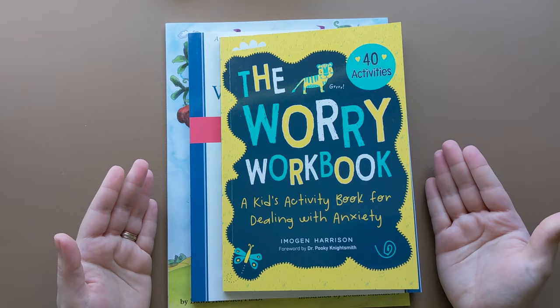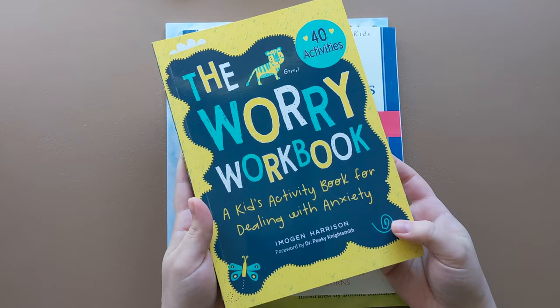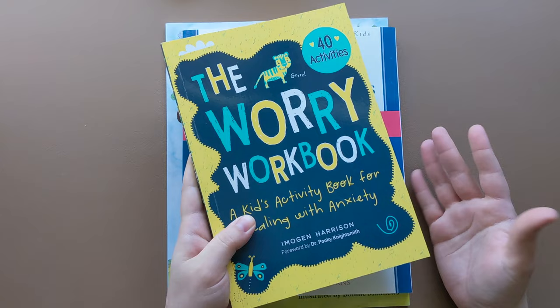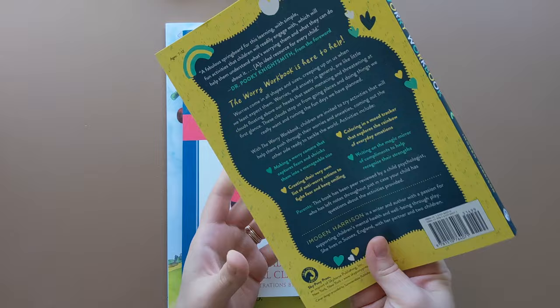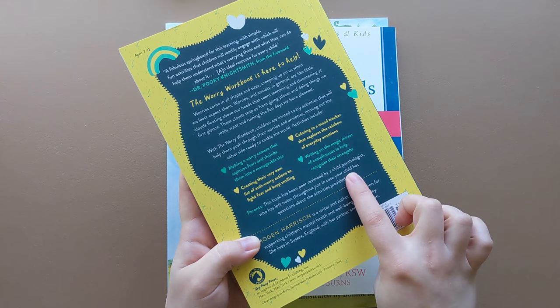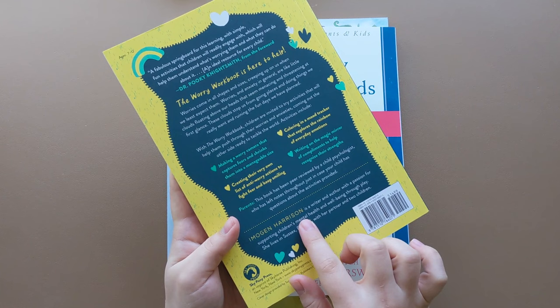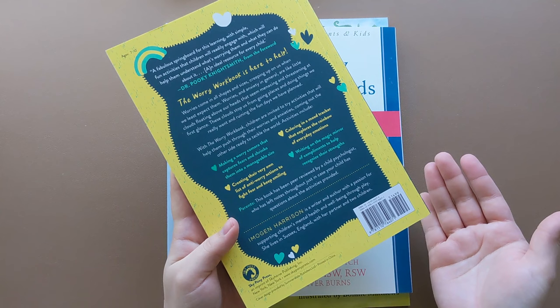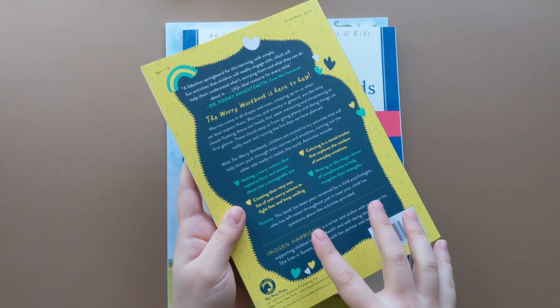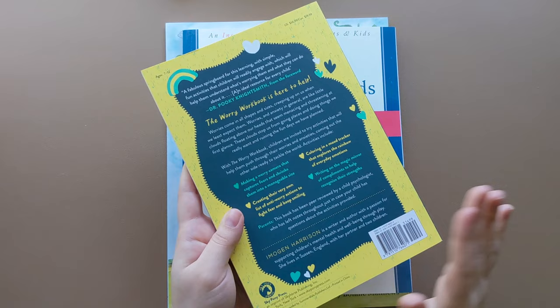The first one that I have here is just called the Worry Workbook, a kid's activity book for dealing with anxiety. This is by Imogen Harrison, and as far as I can tell, she is not a clinical psychologist or a mental health provider. She created this activity book, and she makes sure to mention on the back that this book has been peer-reviewed by a child psychologist who has left notes throughout the book just in case your child has questions. And it does tell us that the author has a passion for supporting children's mental health and well-being through play. However, I don't know what her particular credentials are, but it does look like she did put forth the effort to make sure that her activity book was backed up by real medical research and by an expert, so that's good with me.